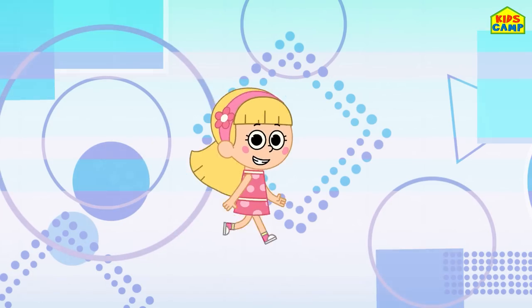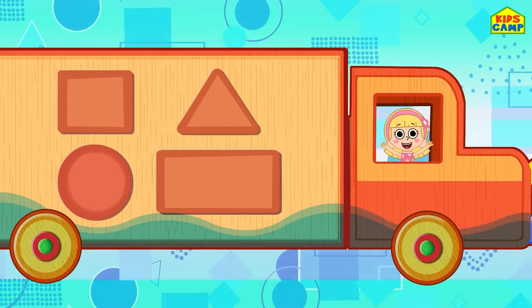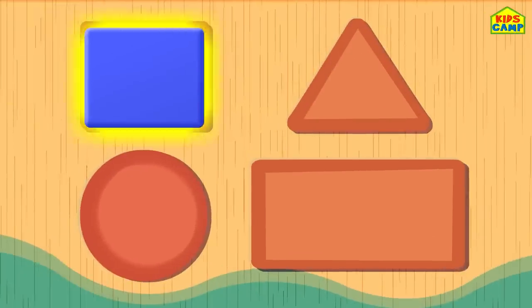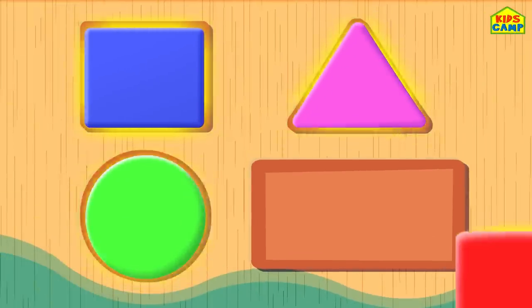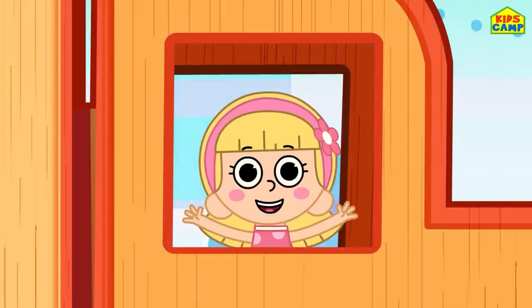Shapes are easy. Sing along with me. Wow! We learned shapes! Square, triangle, circle, rectangle. Wow! We did it!